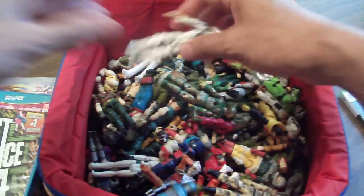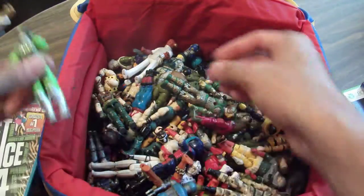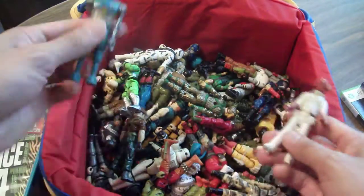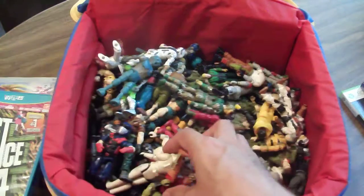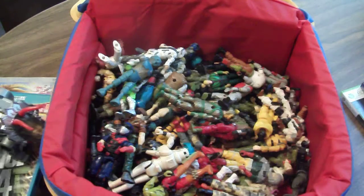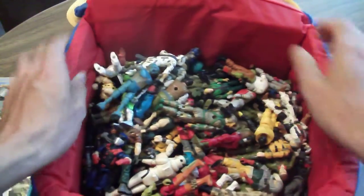So look at that. There's Storm Shadow, we got Scarlett, got Tiger Force Flint. There's even some vintage Star Wars figures here. Look, there's Ackbar. Look, there's original Cobra Viper. Oh, and also, I almost forgot about this. I also picked up a Dinobot with the slot. So there was about 70 figures in this lot.